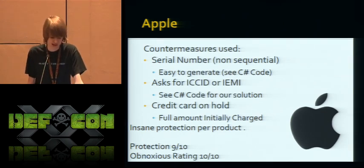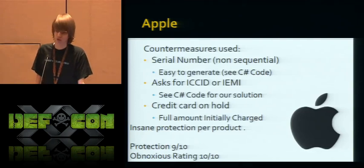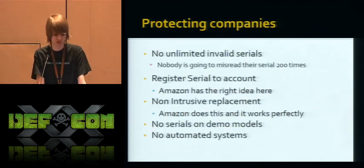The one part that will actually keep most people down is a credit card hold. They charge the full amount of the product to your credit card. So this makes them very well protected, but in turn it makes them quite obnoxious, because not everyone's got the full hold.